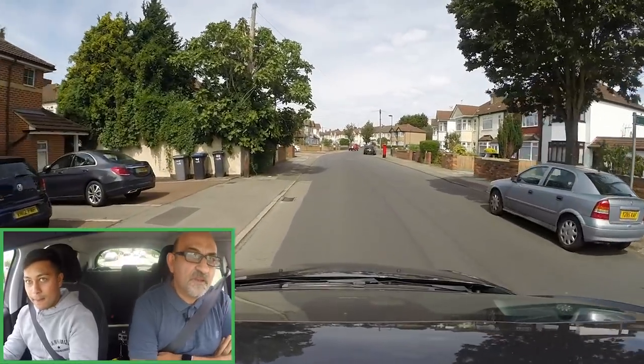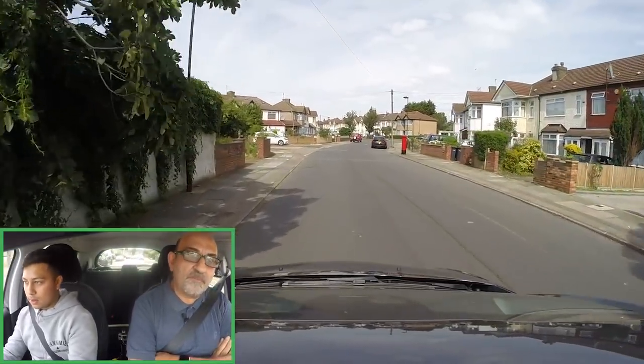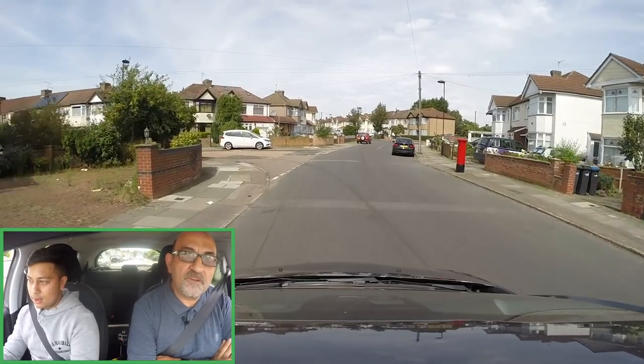Okay. Now we're coming up to a bend here, right? Ben, what do you think you should do? Just slow down. Check your mirror, cover the brake, gently brake, not with that foot.